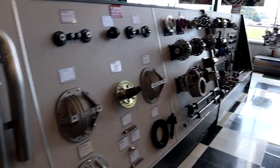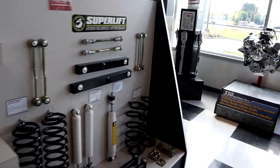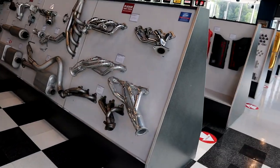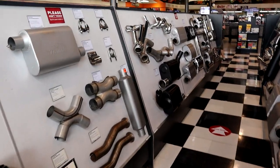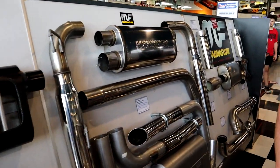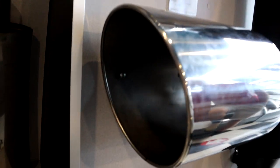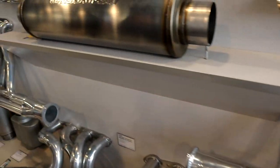So we got some exhaust setups here. Ooh, speaking of exhaust, we might need to see if they got some of the pieces I need to do the exhaust the way I want to do on Frostbite. That's top secret. You want to exhaust it? Damn, that's bigger than the one on the hauler. It's a 10 inch. 10 inch? Holy shit. It's like a trash can. Legit.